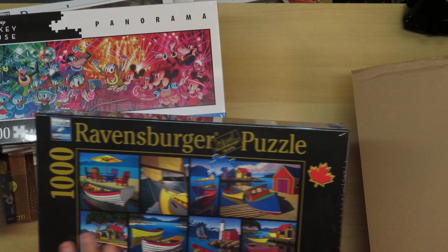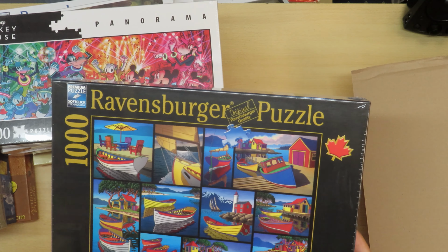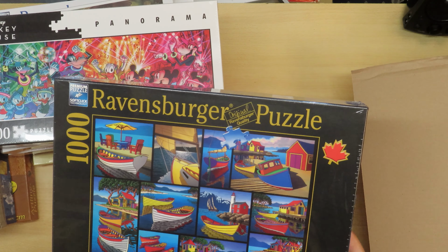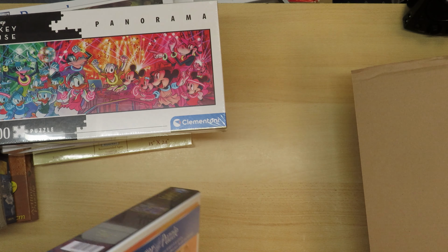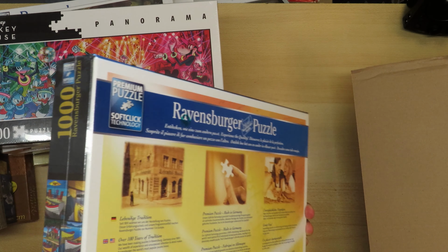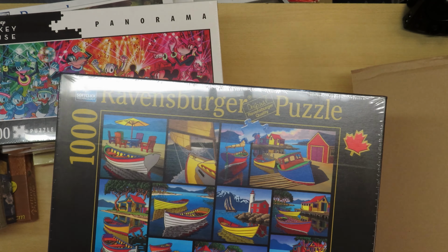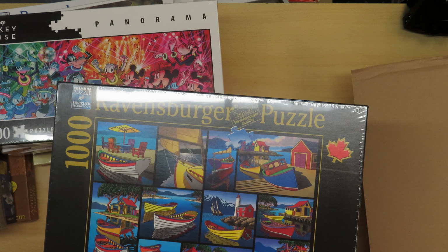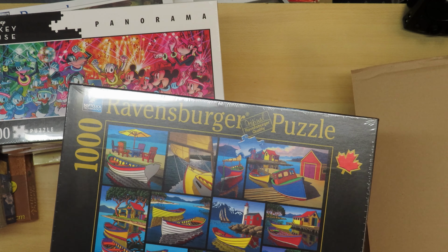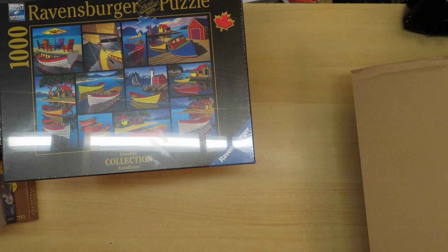And this one, I really loved the colors in this one. This is also from Ravensburger. They call this Canadian collection. I also bought another one that was a box like this. It's so dark and I really liked it. But the back part is the same as the usual Ravensburger. But I really loved this yellow, this red, this blue. The artwork was very fine. It's also a collage. I really loved this one, so I bought it. I had to have it. But stay tuned. We have one more.